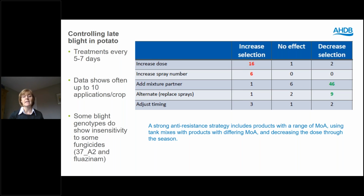But the important one here is adding a mixture partner. So thinking about using some of these products in tank mixes where you've got different modes of action, because what you're avoiding there is the selection of new races. You can see that in 46 out of 51 trials they looked at, they were decreasing the selection of new races being developed. There was again a slight decrease in the selection rate by using alternating sprays as well, whereas adjusting the timing didn't really have any effect at all.